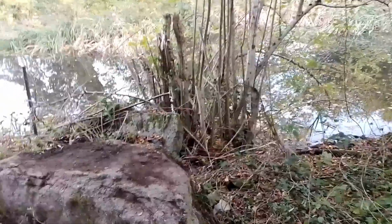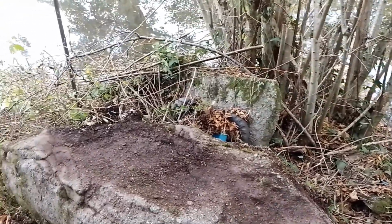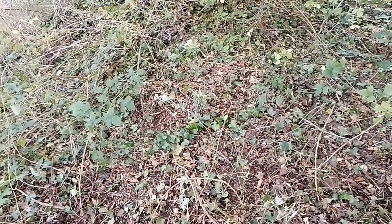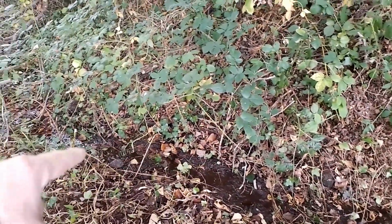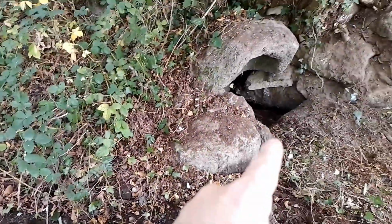But yeah, there's another slab there. I haven't investigated that one yet, but that one might be carved as well. There's another in the undergrowth here. It seems to be another huge stone tipped over as well, so that'll be interesting to discover. This here seems to be stone lined. So that overflows and fills our pond.